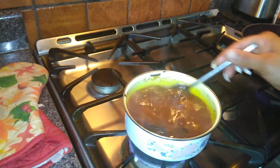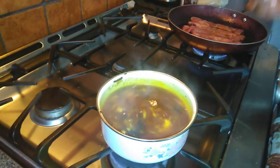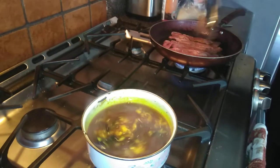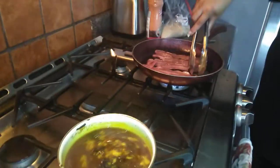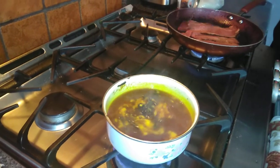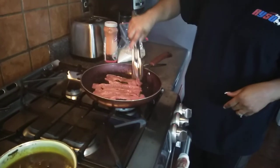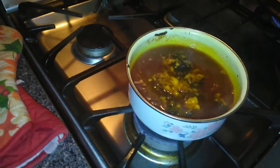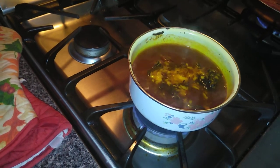Everything is releasing. And that's turkey bacon, y'all. I'm cooking it in some olive oil. After that walking, you gotta get some protein in. You use your muscles, you gotta get your muscles some protein for doing all that work.